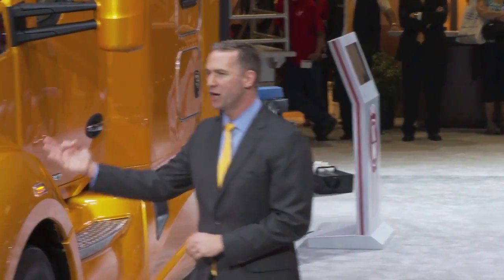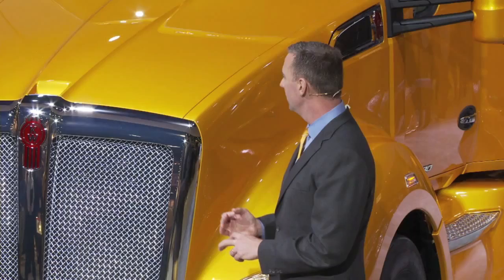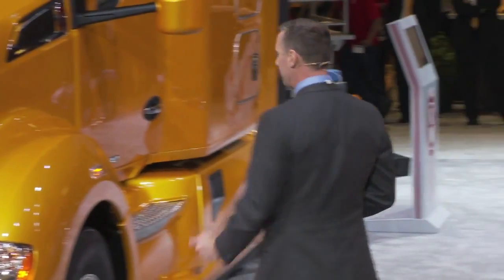Of course, there's the signature elements for Kenworth, right? You look at the grille, and you know you're looking at Kenworth. It's got that heritage to it. It's got that strength to it. It's got that look of absolute quality. So that's really nice as well. The woven wire mesh aluminum grille, the beautiful surround, all speaks to a premium truck line.